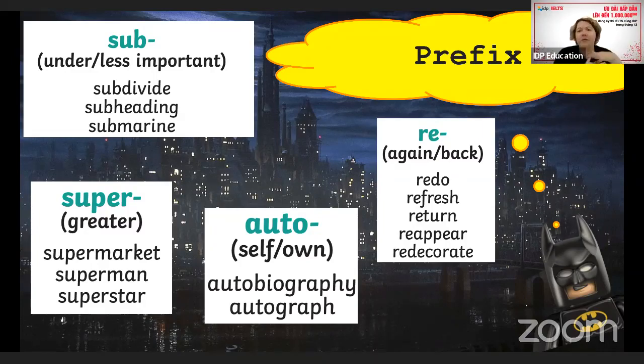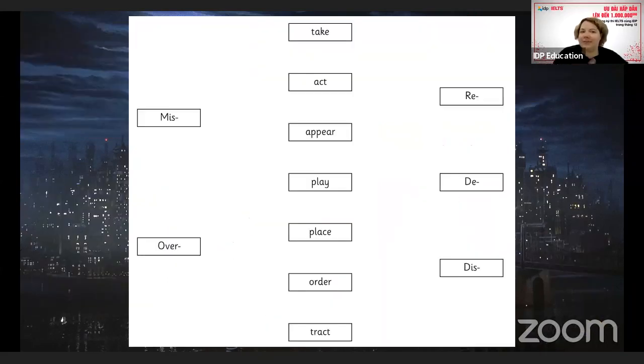Okay, I've been talking for a very long time. Time for you to do some work. I will show you a list of verbs and a set of prefixes. How many words can you make? One minute. Can you type as many words as you can? You don't have to make one long message. Or make small messages. Doesn't matter.